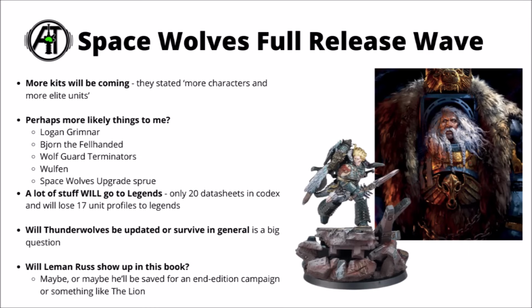Maybe Njal Stormcaller seems like one of the most likely to me. I guess it's possible that we could get a generic Wolf Lord as well, maybe in the same way that Black Templars got their Marshal. I think one of the biggest questions at the moment is whether or not Thunderwolves will be updated with new models or even survive in general.